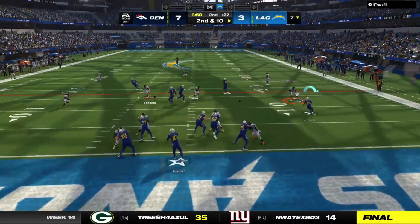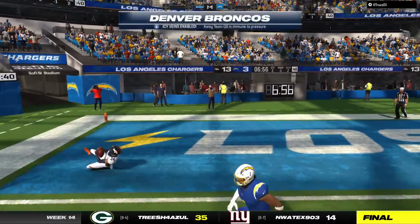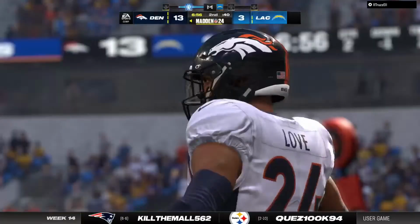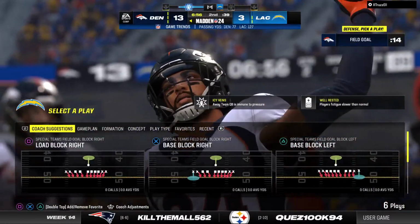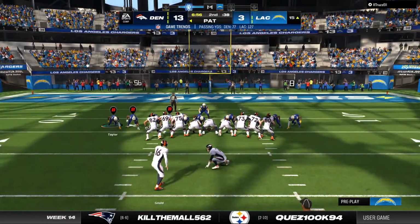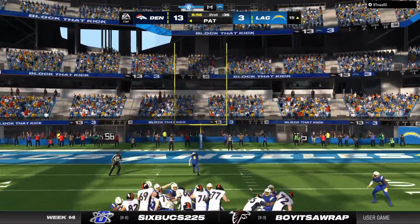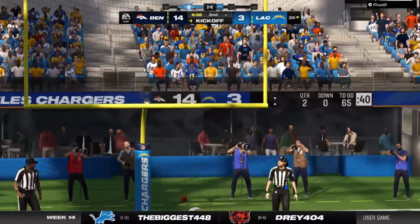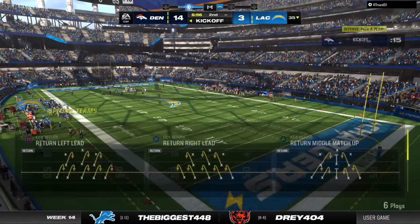Out of the gun, Herbert. Oh, his early struggles continue. Here's another one intercepted. And he takes this one back into the end zone. And the Bronco defense has a touchdown. Gold able to tack on the extra point, and that pushes the lead up to 11.